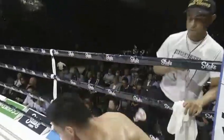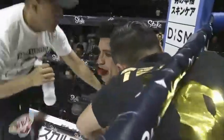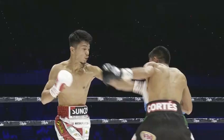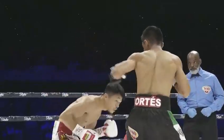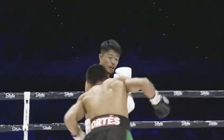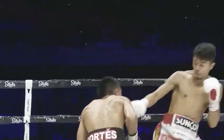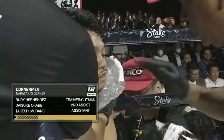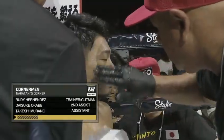Still to come on our card this evening. Up next, Tenshin Nasukawa taking on Luis Guzman, and then our main event, Kenshiro Teraji looking to defend his WBC and WBA light flyweight championship against Heki Butler. Ring Magazine bout also on the line in our main event. That one's scheduled for 12 championship rounds, and once again, Rudy Hernandez back in the corner.